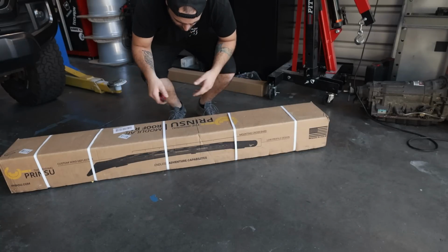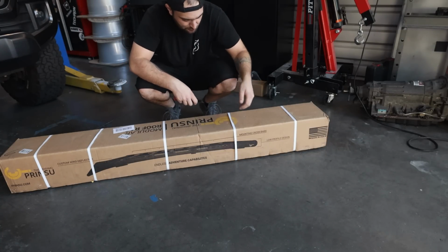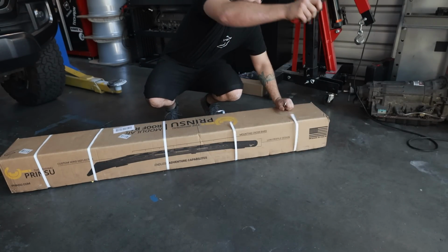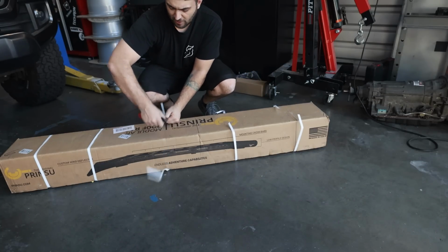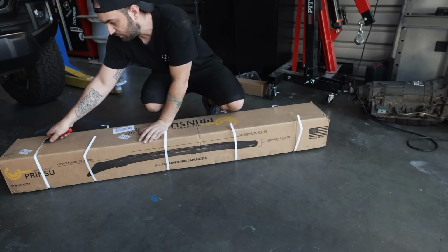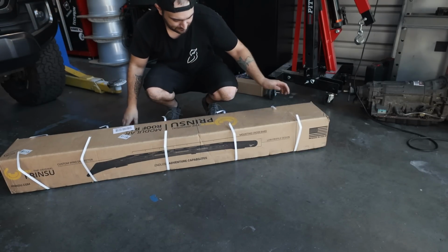So now that we have our exhaust on our truck, the next thing I want to knock out is a roof rack and a light bar. These took quite a while to ship out. I think I bought these 3 or 4 months ago, and they just finally showed up. Prinsu, the original modular Prinsu roof rack. I've had this thing sitting around for a couple of days. It's gotten a little bit dusty, and mainly I want to get it off the shop floor and onto the truck. So that way, A, the truck has it installed, but B, I stop kicking this thing.